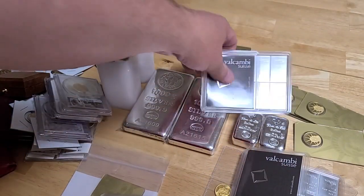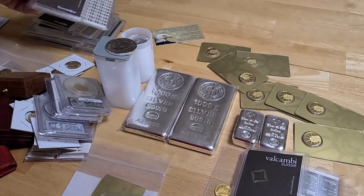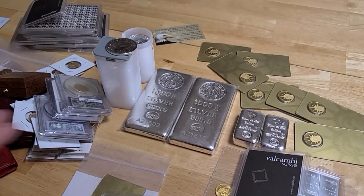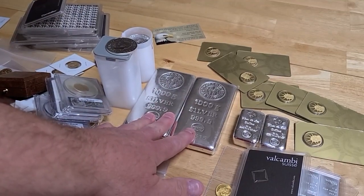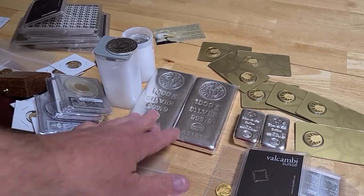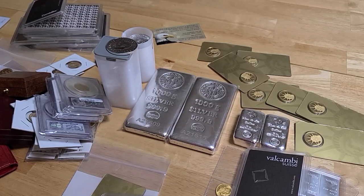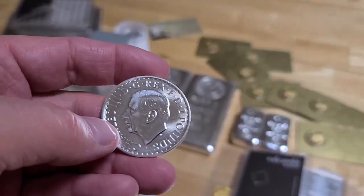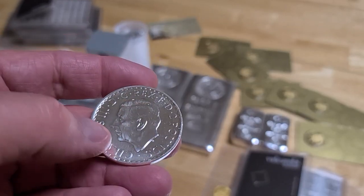These are very popular. We have these in stock most of the time at Ohio Trading Coin and Jewelry. I just brought a little bit of what we have, so I just wanted to show you a little bit of what's going on. We have kilo bars, and we have a lot of them. So that's a 1,000-gram bar. We have, here it is, King Charles. That's his rookie coin right there.